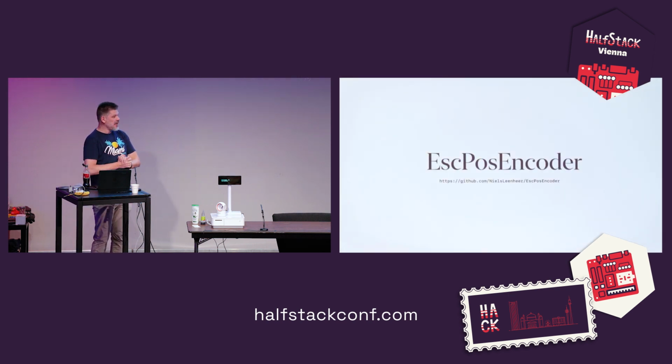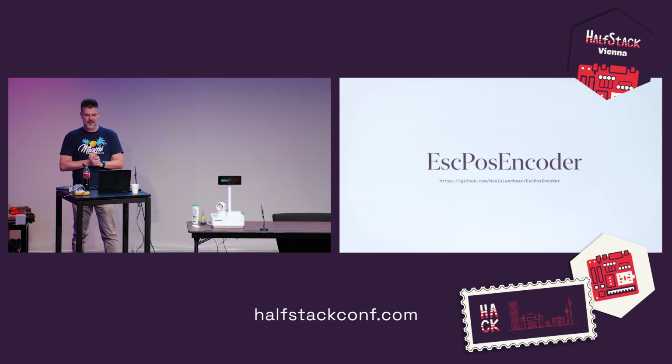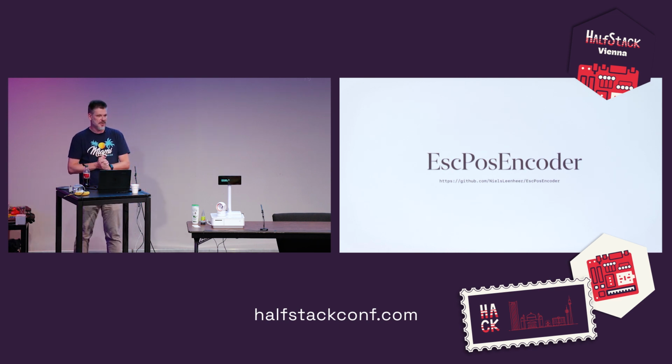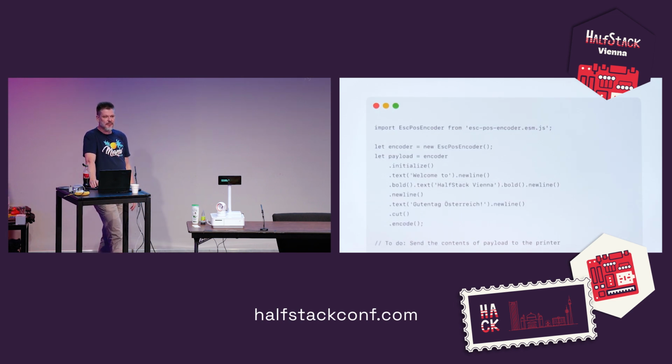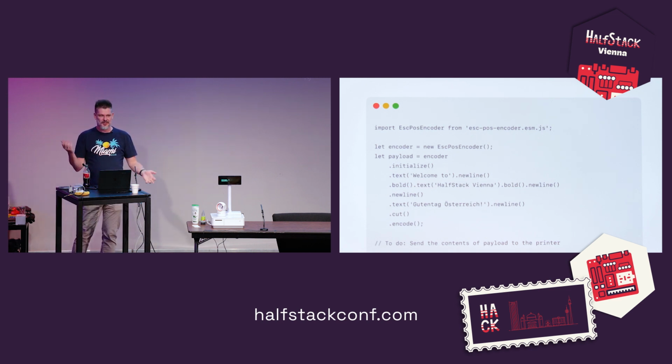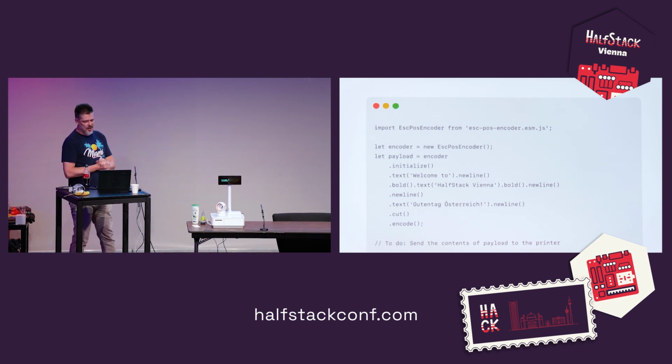So when I started this journey, I just wished somebody had created a library for this to make my life easier. And there were libraries, but mostly server-side or badly written, or PHP or Python or JavaScript, but just for Node, not for the browser. So I created one, and you can basically forget everything I mentioned up until this point. Just install this library and do this. Just initialize, add some text, make it bold, add some text, and so on. Much easier.